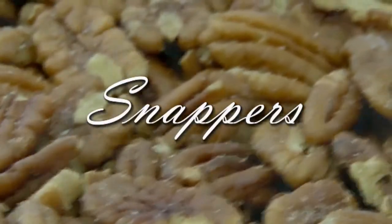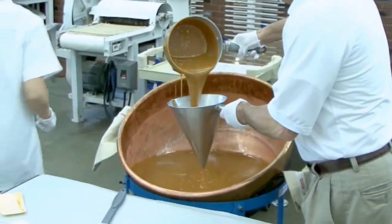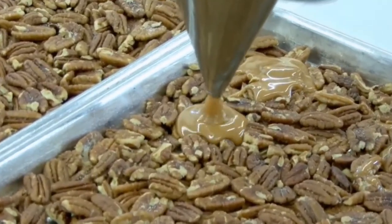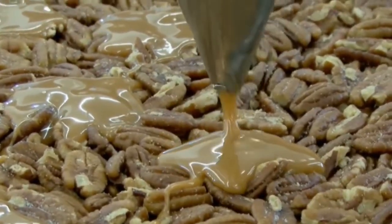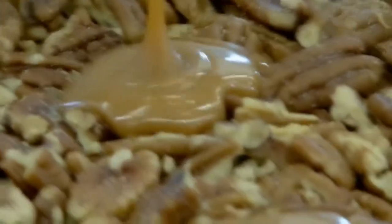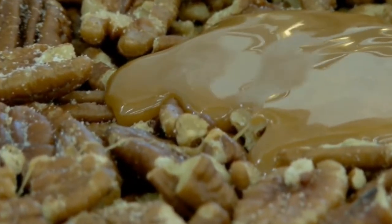The caramel is finished. We're ready to funnel it onto these pecan halves and make our snappers. This bed of roasted pecans is roasted and salted pecans. Very, very tasty. You put this caramel on. It needs one more added touch after this, and that's the chocolate. And all three of them, pecans, caramels, and chocolates, it's hard to beat. It's a great, great piece. Lots of people enjoy them.